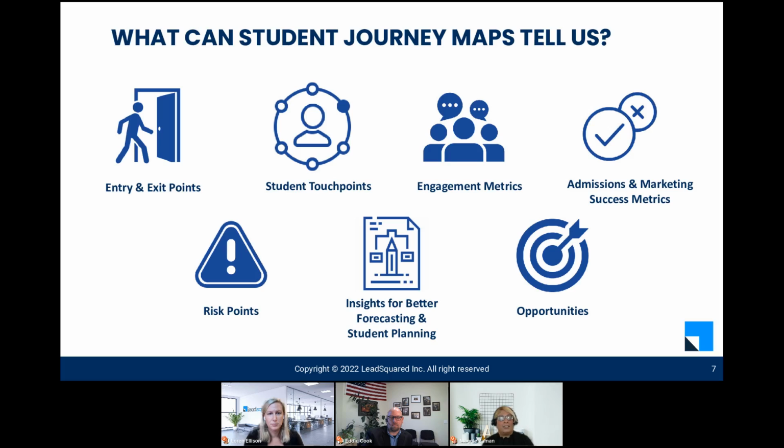We're a small institute, and so we're a small group of admissions members. And so having Lead Square allows us to really multiply the abilities that we have to reach a wider number of students, a larger number, a larger territory.